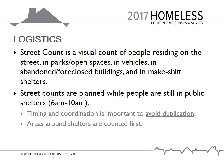So some of the logistics of what to expect for this PIT count. Like I started to mention in the previous slide, the street count is a visual count of people residing on the street, in parks, in vehicles, in abandoned buildings, and in makeshift shelters. I want to emphasize the visual count piece. While you're out there in the field, we ask that you don't interrupt these individuals. They might be sleeping, they might be inside of a tent. We ask that you don't go up and talk to them. If they approach you and are interested in what you're doing, you're more than welcome to have a conversation. But first and foremost, we want to make sure that we're respecting these individuals' living accommodations and being respectful of their space.